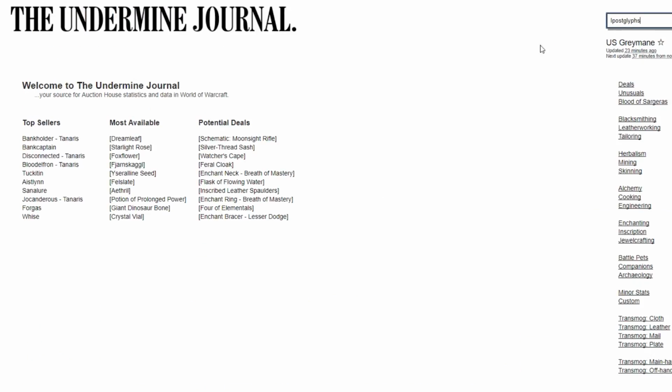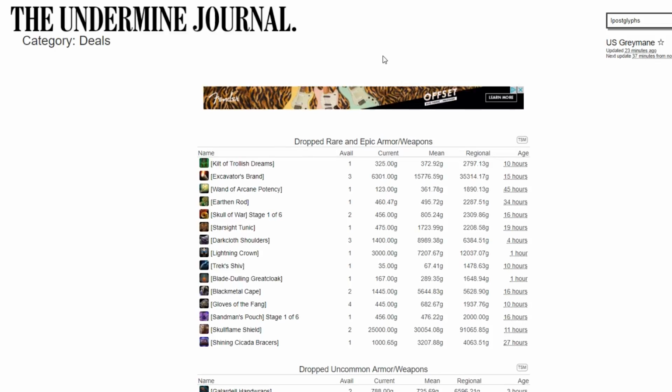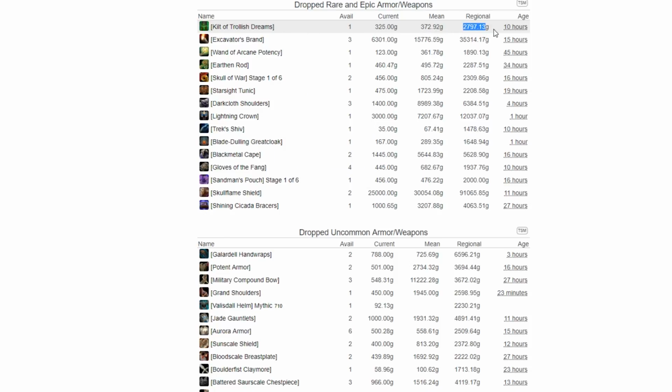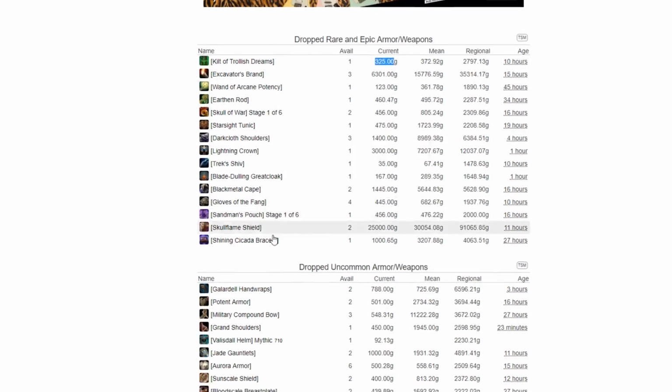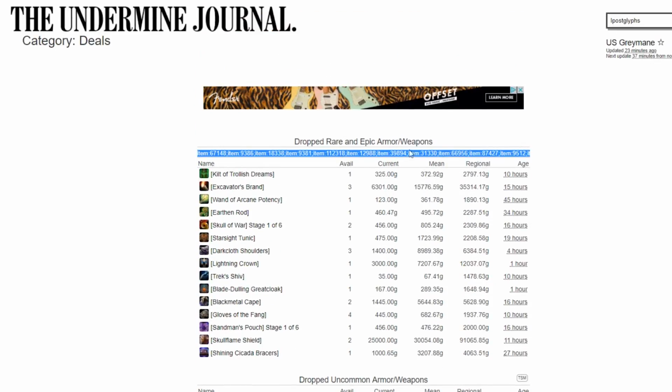But the last thing on the Undermine Journal is it's got a good deals section. You can see that the Kilt of Trollish Dreams normally sells for 3,000 gold, and right now it's only selling for 300, so I definitely want to go and buy that out. And if I wanted to buy out all these things, because this is a market that I'm taking advantage of, then I click that little TSM button, and bam, I have an import list that I can import into my TradeSkillMaster add-on in-game.